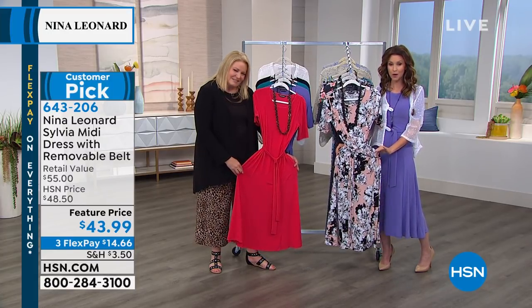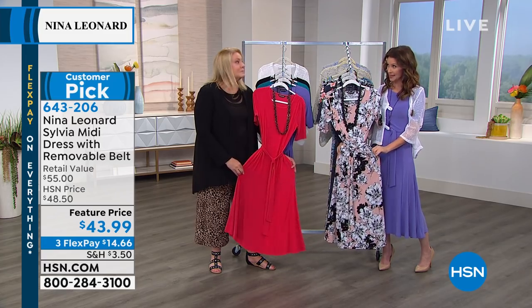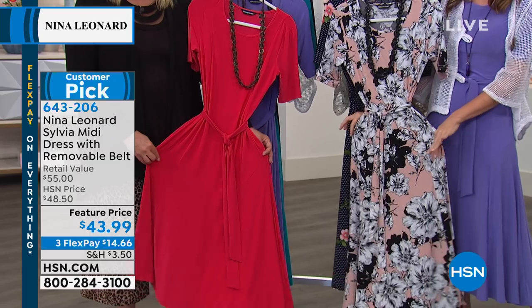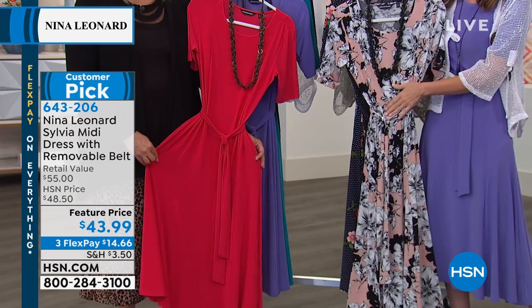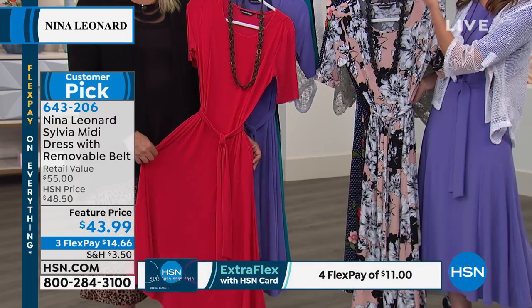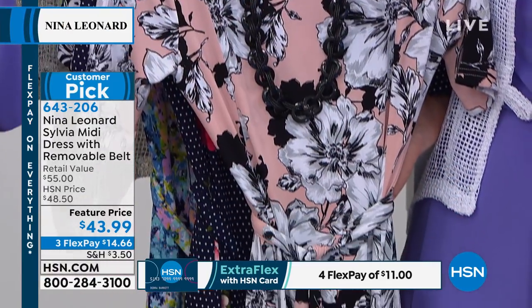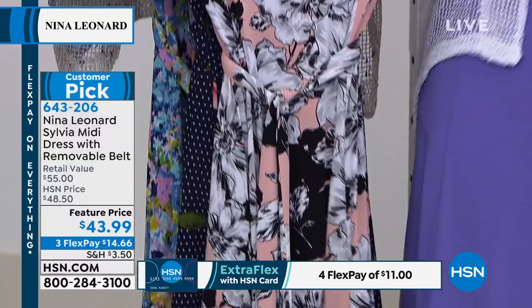She is the number one most popular silhouette in the Nina Leonard line, which is really saying something because all of your pieces become big customer picks. This one, she's our classic, our classic go-to. Thousands and thousands. Many, many thousands, with many zeros on that thousand.